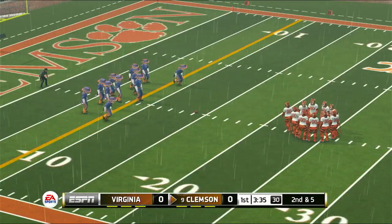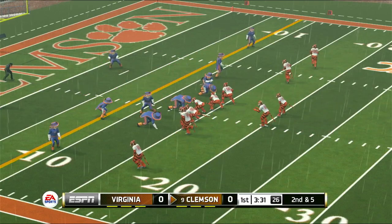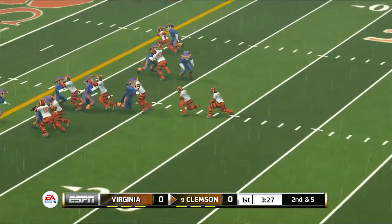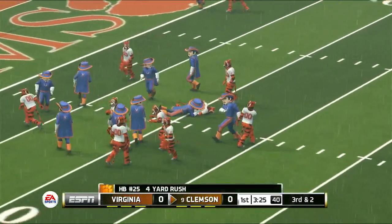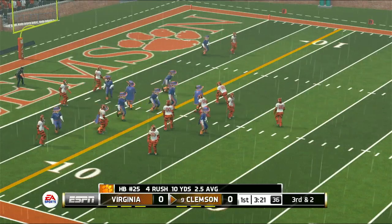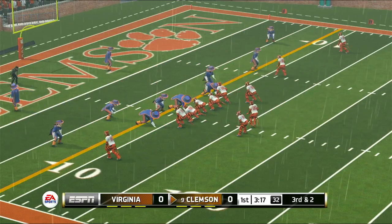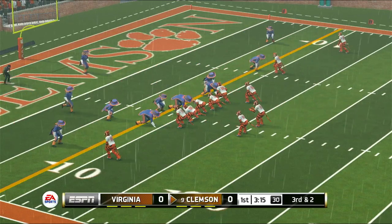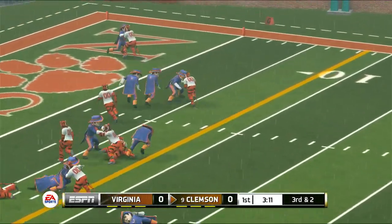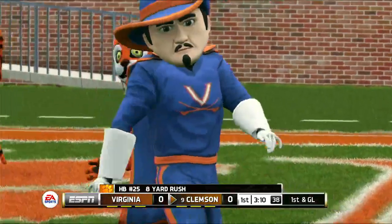Here's the eighth play of the series. Up the middle for a nice gain. Gain of four on the play. That'll bring up third and two. There he goes. What a play to set him up with a first and goal.